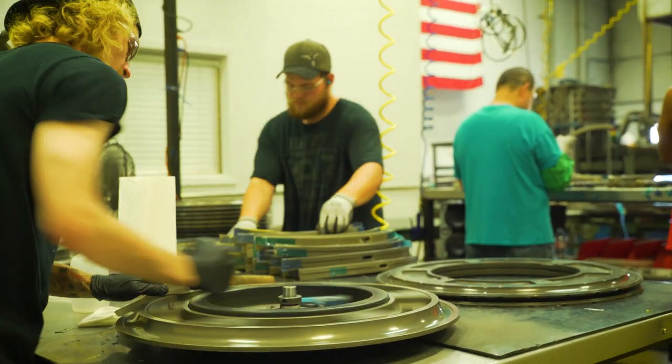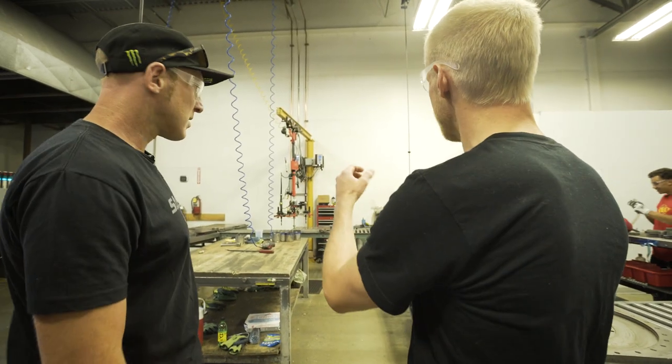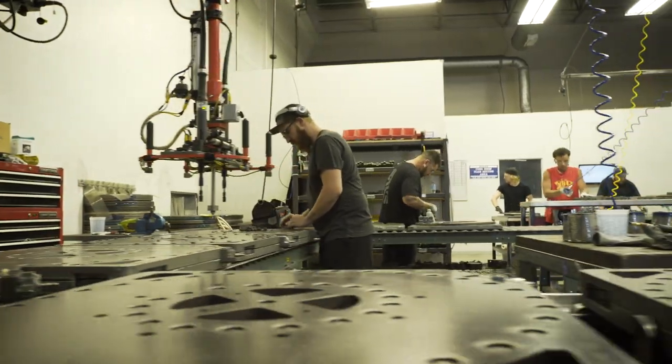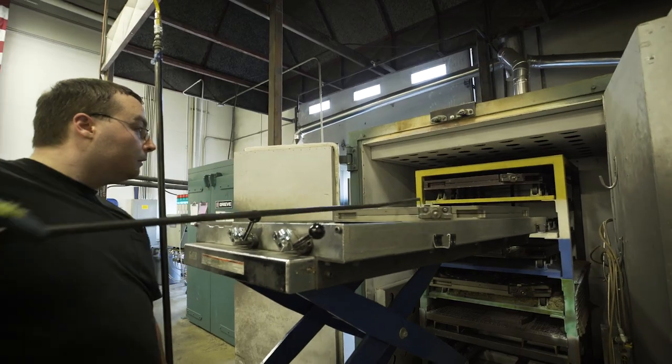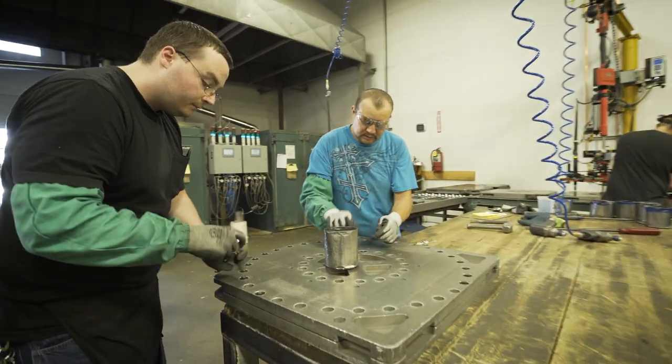So this particular room is our bolt and cure room. This is where after the carbon's been put into the mold, they come in here to prep it to go into the ovens, and then they bake them, do all the cure process, and then clean them out.